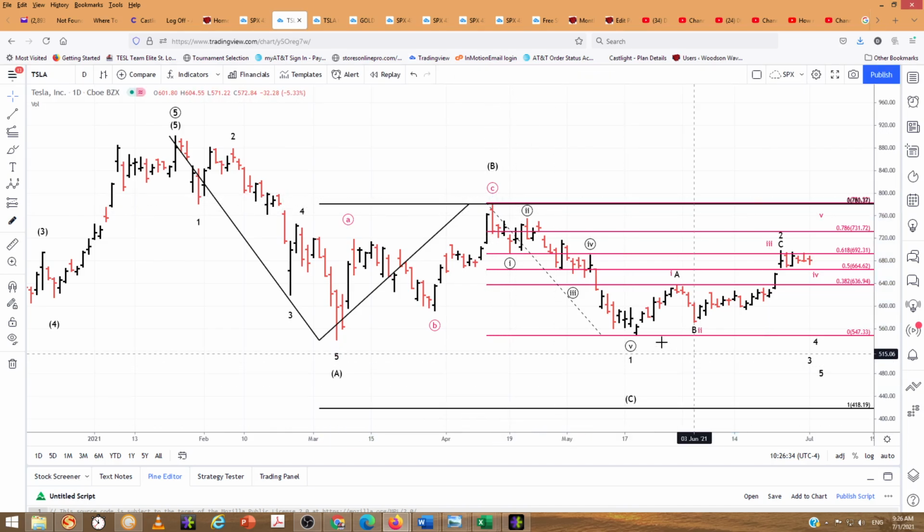Our key parameters here are this low here at, was it 546? And this high here. If the correction is over at that May 19th low, then Tesla will break above this 780 high on April 14th. Okay, we have another potential stopping point for this retracement at 731. So there's several counts in play. We have our make or break points on the upside and the downside in the near term. We're looking at 780 to the upside and 546 for the downside.